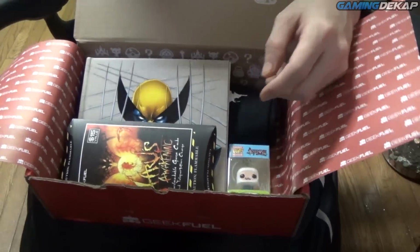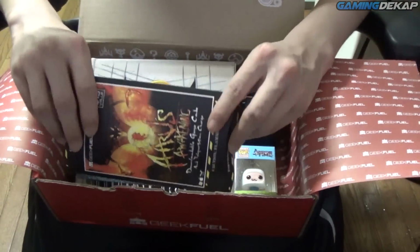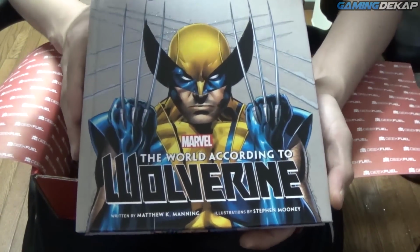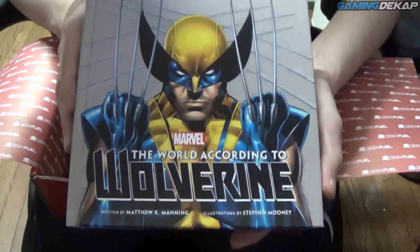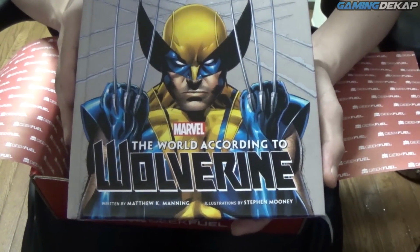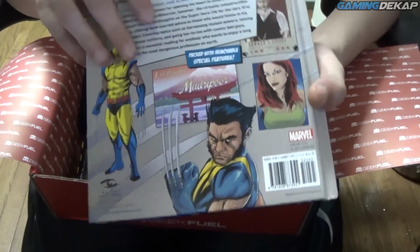Up next, we have... I was originally going to dive into this, but we're going into this one first. I noticed the Wolverine. We're immediately going into this. The World According to Wolverine, written by Matthew Manning. Illustrations by Stephen Mooney. And here is the back.